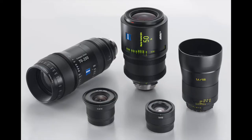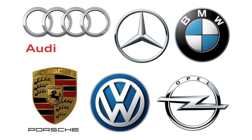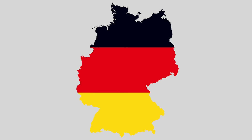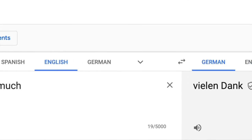Love their lenses, their cars, and their chocolate cakes. And now I'm a fan of their instrument stands. Once again, German design and engineering makes a confident product to solve the problem I used to have.